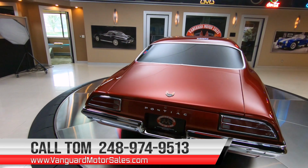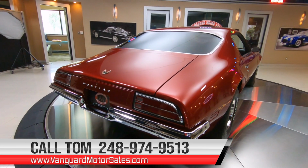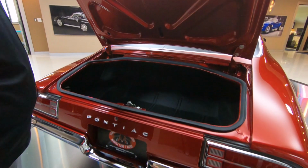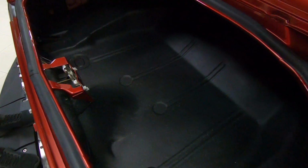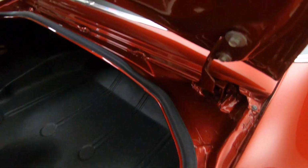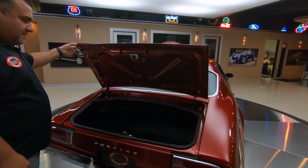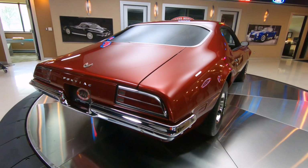This is one of my favorite views of this car. The taillights and the chrome bumper just look absolutely phenomenal. Let's open up the trunk. Beautiful trunk. Nice pan. Very clean jambs there. Perfect lines underneath here where the metal folds up. Pure beauty.